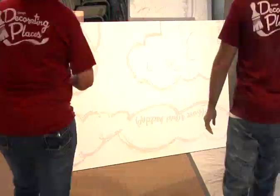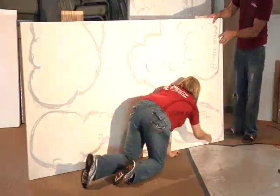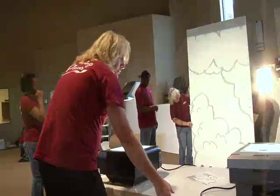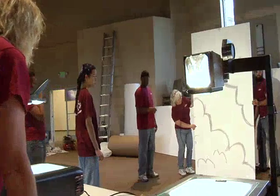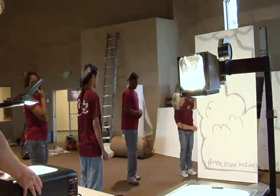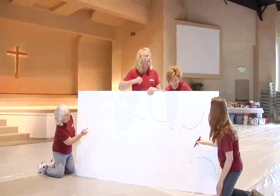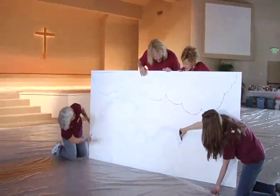When tracing clouds onto your foam, use a thick marker so it's easy to see the lines when cutting them out later. Also, feel free to reposition the foam and fit as many clouds on a sheet as possible. By moving the transparency projector back and forth, you can make the clouds as big or as small as you need. And a really helpful tip is to turn down the lights when tracing. Oh, now you can see. Look at that. Easy to trace.